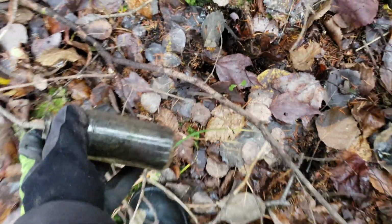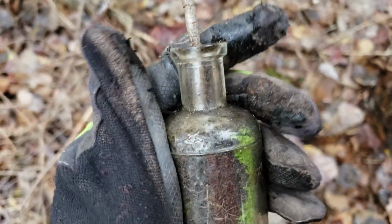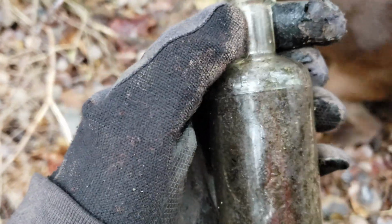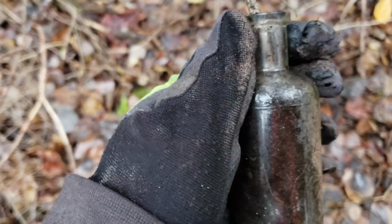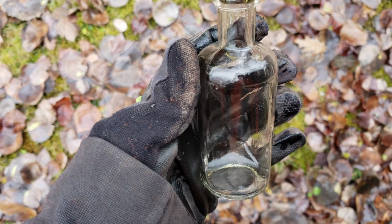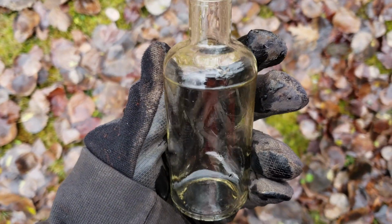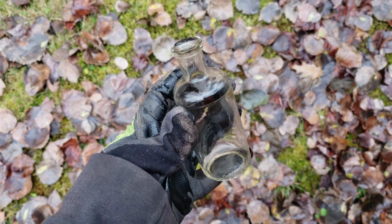Now I do see writing on this bottle here as well, guys. There's a star right there, and I believe it says Lavoris. Right here, it's really faded. Okay, so I cleaned out the bottle, and it definitely says Lavoris, L-A-V-O-R-I-S, and then it's got a star. So we'll have to check that when we get home and see what that was for. I'm keeping that.